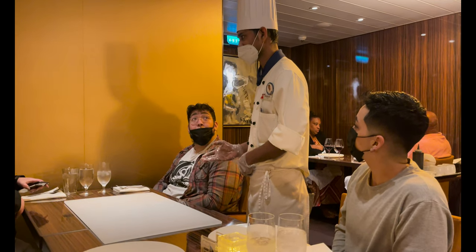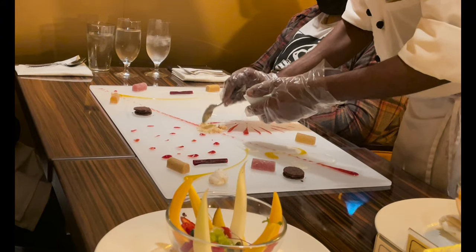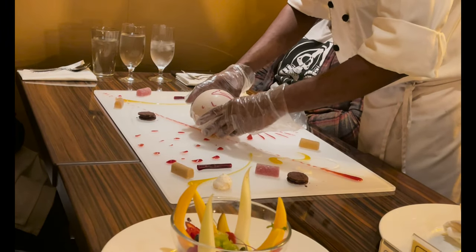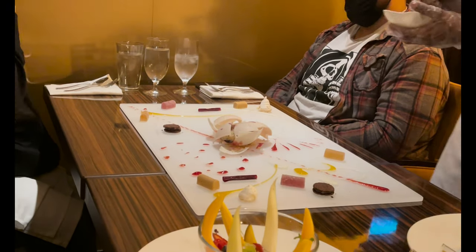This was actually one of the dessert options called Art for the Table, but because I was cruising alone, I did not want something that big for myself. So these nice people next to me let me join their table and join in the experience.